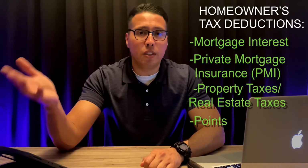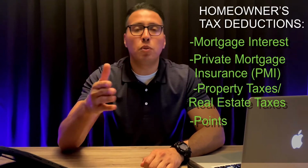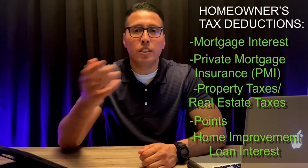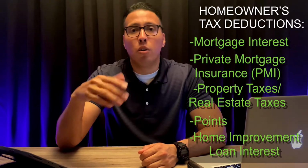Points that you paid your lender to lower the interest rate payments are deductible on your taxes. Each point is 1% of the principal loan, FYI. Home improvement loan interest. You can deduct all the interest on a home improvement loan provided the work was done as a capital improvement rather than just a repair. And you could also get tax credits. Installing a solar power system on your home can qualify you for a federal solar investment tax credit.